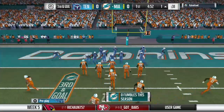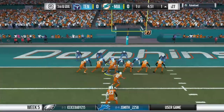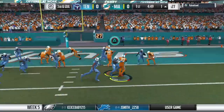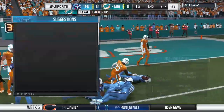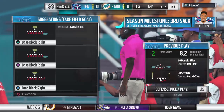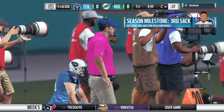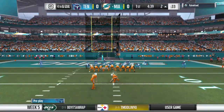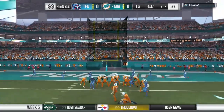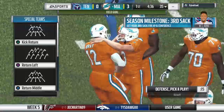A look at the defensive starters for Tennessee. Chris Harris Jr. is not a name that rolls off the tongue quickly, but it should. He's one of the best cover corners in the league. And he is going to lose yardage here. Losing 2 yards that time, and now it's 4th down. This is where it gets fun because this is a big decision coming up. Listen to the crowd. You can tell they've already made their decision. You know they want them to go for it. But the big decision does rest with the head coach. What will he decide to do?